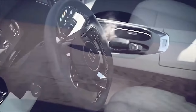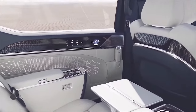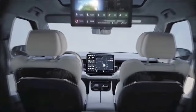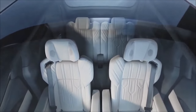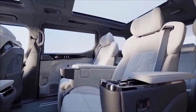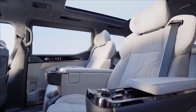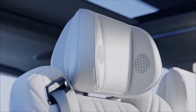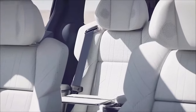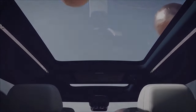The interior is luxurious and spacious, offering six individual seats wrapped in soft Nappa full-grain leather. The dashboard is dominated by a 15.4-inch central touchscreen display working in tandem with a 10.25-inch digital instrument cluster. Second-row passengers also get a console featuring a multitude of seat functions and adjustments, plus a ceiling-mounted 15.6-inch screen.